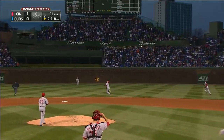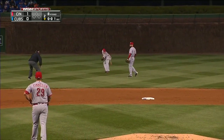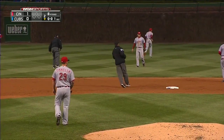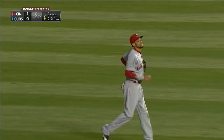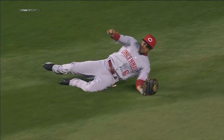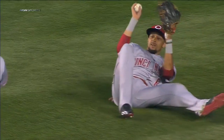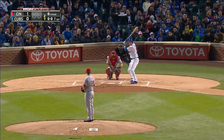Rizzo pops it up shallow center. Coming in is Hamilton on the run. He slides and makes the catch. The wind started to grab that ball and pull it back toward the infield, and Hamilton initially misjudged it slightly, but his great speed was able to compensate and make the play. I really don't know if there's anybody faster than Hamilton in the league. When he kicks it into gear, he can go get them in center field, and he can just flat out outrun balls, and he did that there.